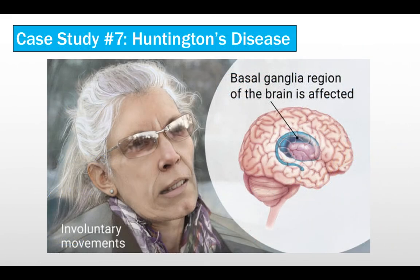Your case study in the nervous system unit is Huntington's disease, which is one of the few autosomal dominant diseases that exist. And we'll learn more about what happens to the brain and what are the physiological changes that can be observed in someone who's suffering from Huntington's disease.